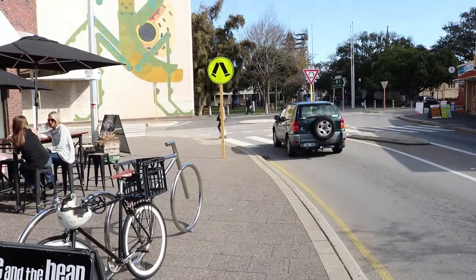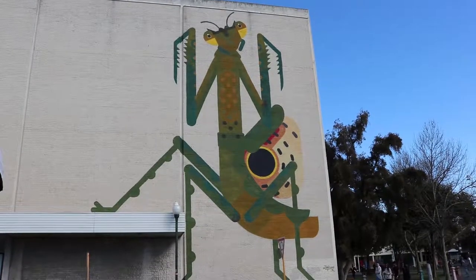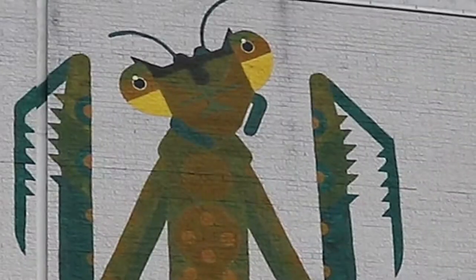Our next piece of street art is this giant praying mantis, and this is by an artist called Amok Island, and it is scary. It is large.